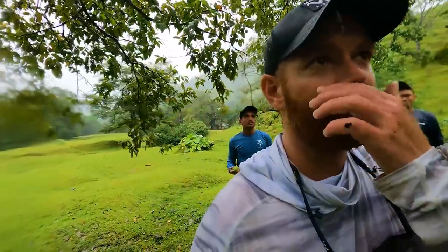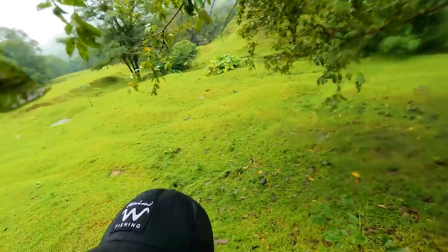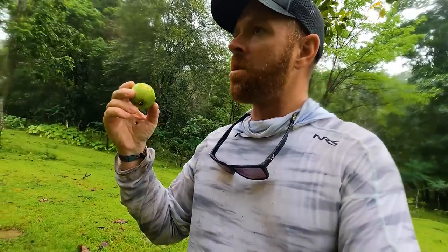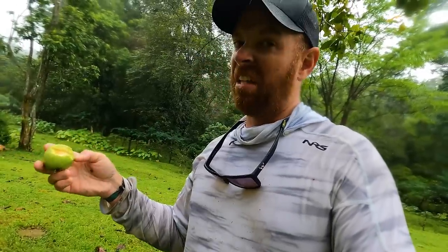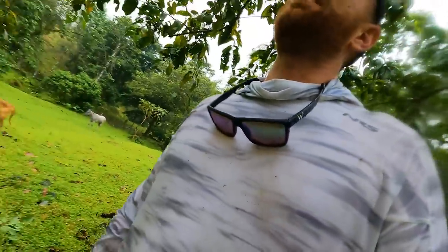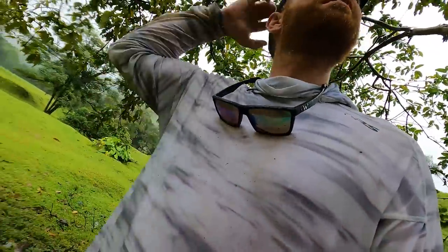These are guavas. Guayabas, they call them. I didn't think they were ready this time of year. Guava. So I gotta find a big one. I found a small one. I just ate one that big. Did you try it? Yeah, they're good, right? A small one? I don't know. That's the size you want, he's saying.